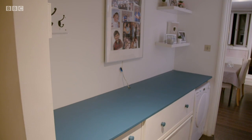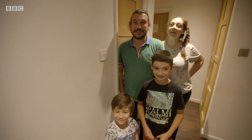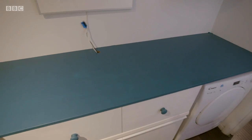It looks so nice. Amazing. Yeah, it's gorgeous. It's the best colour it can be. It's like Aegean, like sea. You've got all this worktop right the way through to do exactly what you wish.